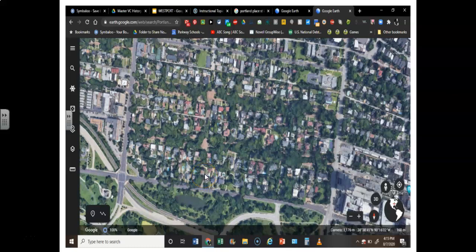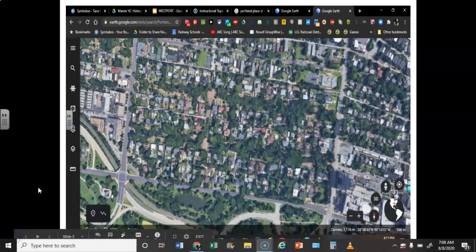If you paid attention to the summer, you know that a St. Louis couple made national news by pulling guns on Black Lives Matter protesters. They live in this corner house right here, and we're going to study this house because it actually has a famous history to it. So that just puts a little bit in context about where we are and how this neighborhood has been in the news lately. Unfortunately, not for really good reasons.